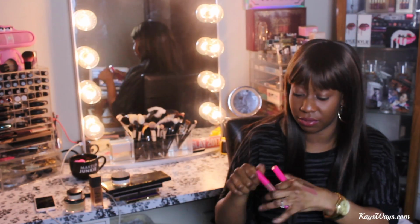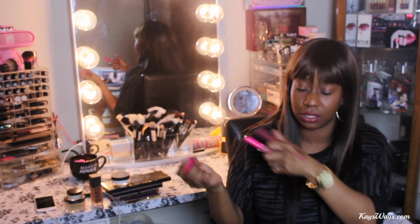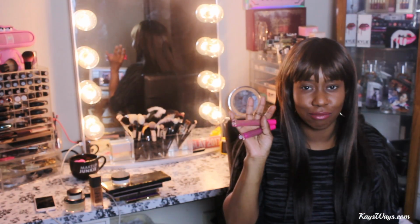And then my favorite of the two that I picked up is Boss Babe. Now this one I can actually wear by itself. I don't need to wear a lip liner with it. This is the best liquid lipstick formula I have ever tried. I'm kind of sad that I only have 2 colors, but I will definitely be getting more from Colored Rain. So definitely check them out.